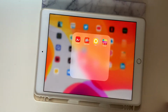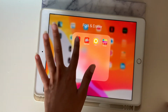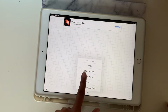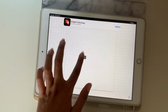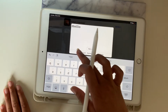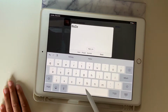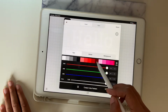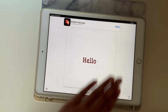All right, next are these essential apps which I love. Fonto is where you can create any font. So plain image, use this. And then you can just add text, and then you can choose any font that you want. Let's say we're gonna go with this font. Done. Style, let's make it red, and there we go. So you can create any font.